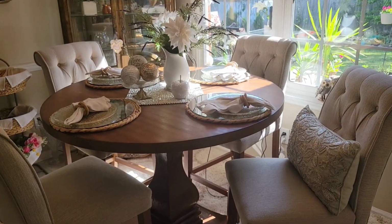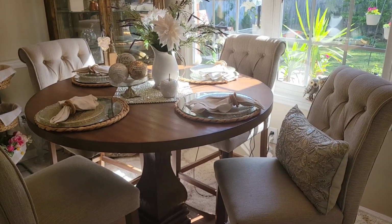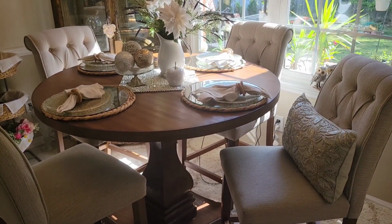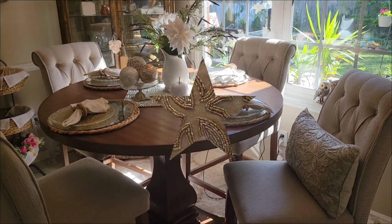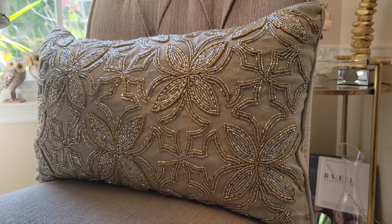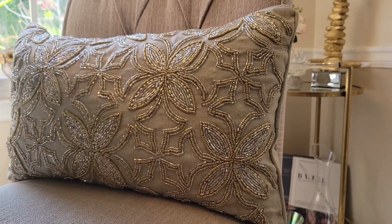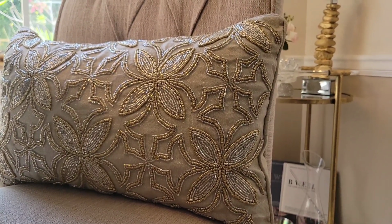This pedestal table and bar height tufted chairs came from a local furniture store about 2 years ago, and I paid around $1,100 for it. I am in love with this beaded pillow. It looks like it was made for this chair. It was another great HomeGoods find for $24.99.